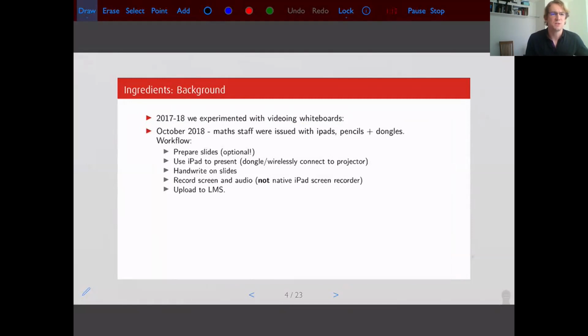But we decided there was a lot of work to actually set up the video for this. So to try and make better quality videos, in October 2018, we issued all the specialist maths staff with iPads, pencils and dongles to better produce these video lectures. So the workflow was something like this.